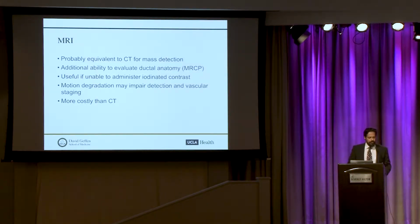MRI is also available. For the most part, it's probably equivalent to CT for mass detection. It has primarily the additional advantage of evaluating the ductal anatomy, although in pancreas cancer, as opposed to, for example, bile duct cancer, that may not necessarily be crucial. It's a longer test and a more expensive test, so there may be some motion degrading if the patient can't stay still, and that can impair vascular staging. It may be useful if someone is allergic to iodinated contrast. That, to me, is probably the main reason to reach for an MRI.